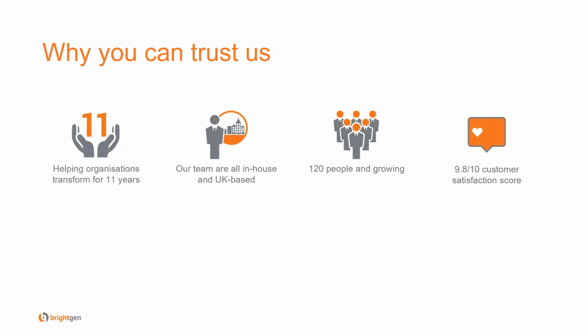We've got a 9.8 out of 10 customer satisfaction score, and this is an independently driven scoring system that Salesforce run for their partners. And maintaining this high CSAT score is one of the requirements for us to retain our platinum partnership. So we are platinum partners with Salesforce, and this means it's about the highest level of accreditation you can achieve as an implementation partner.